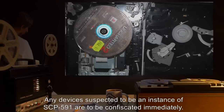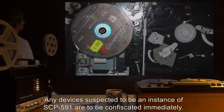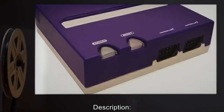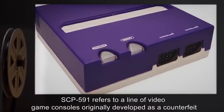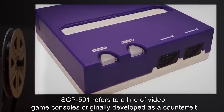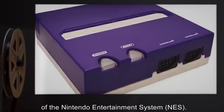Any devices suspected to be an instance of SCP-591 are to be confiscated immediately. Description: SCP-591 refers to a line of video game consoles, originally developed as a counterfeit of the Nintendo Entertainment System, NES.